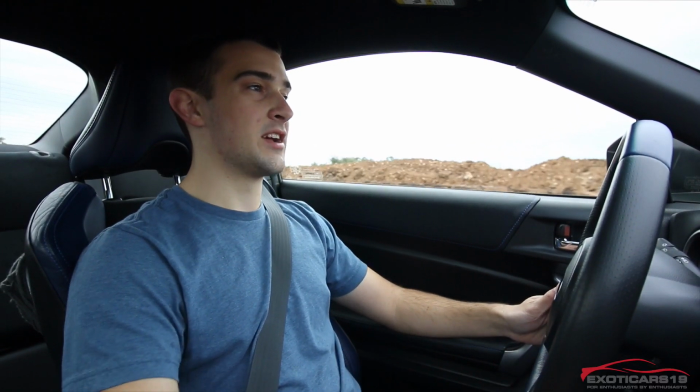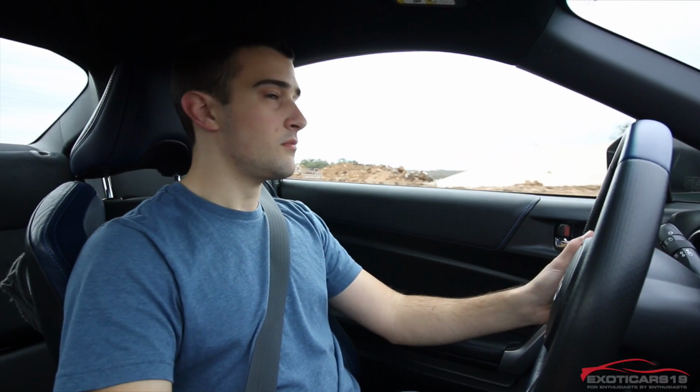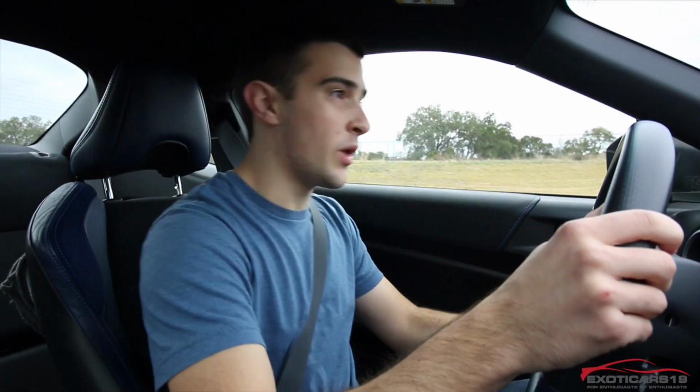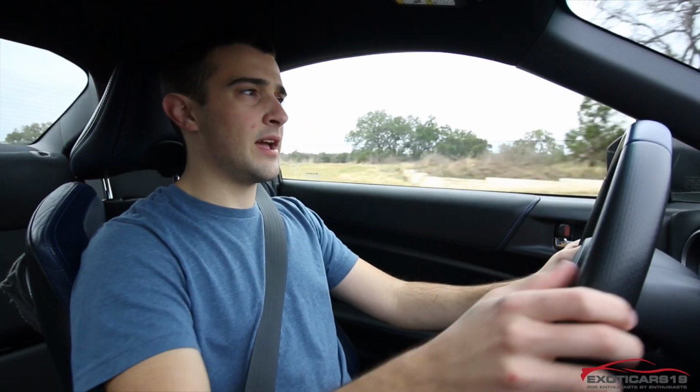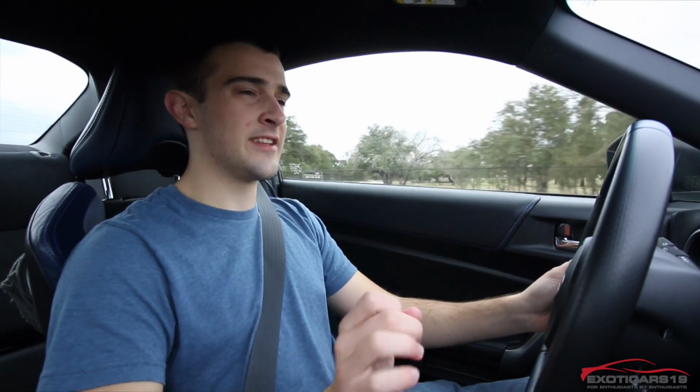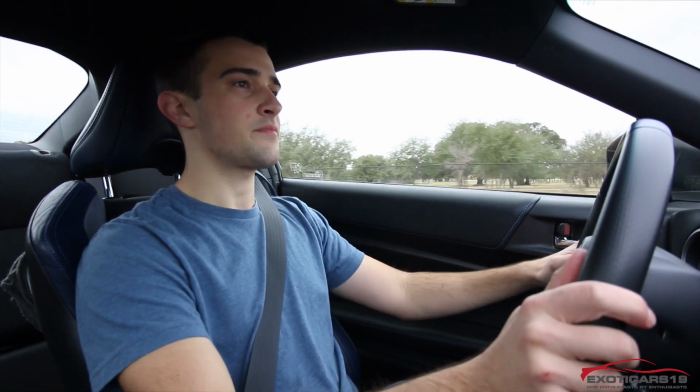Interesting. So you have to actually hold it down for a lot longer, because obviously when you come to a stop, all you have to do, now there's cars here, but when you come to a stop, you just have to press it for a millisecond and it turns off. So let's just go ahead and get out of people's way here. So I think maybe at any speed, if you hold it down long enough and the car's like, oh, this guy really wants to turn it off, then it'll turn off. That's interesting.